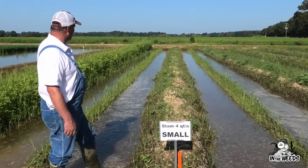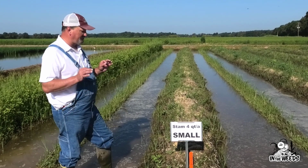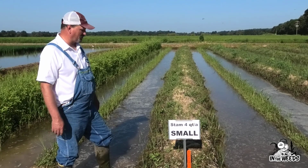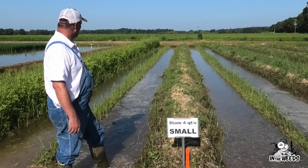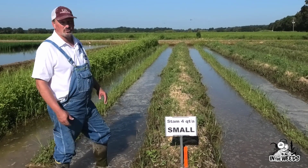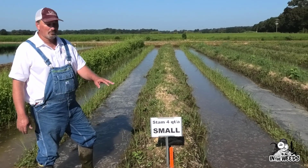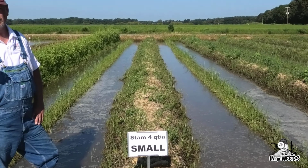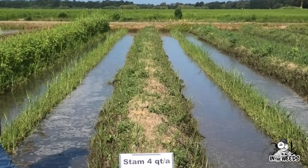And what we notice in this strip is that we had a very effective herbicide for controlling palmer amaranth, a very high level of control. 99 to 100% control with that timely application. Propanil in general is a very effective broadleaf herbicide if it's on small weeds. It's also a very effective sedge material.